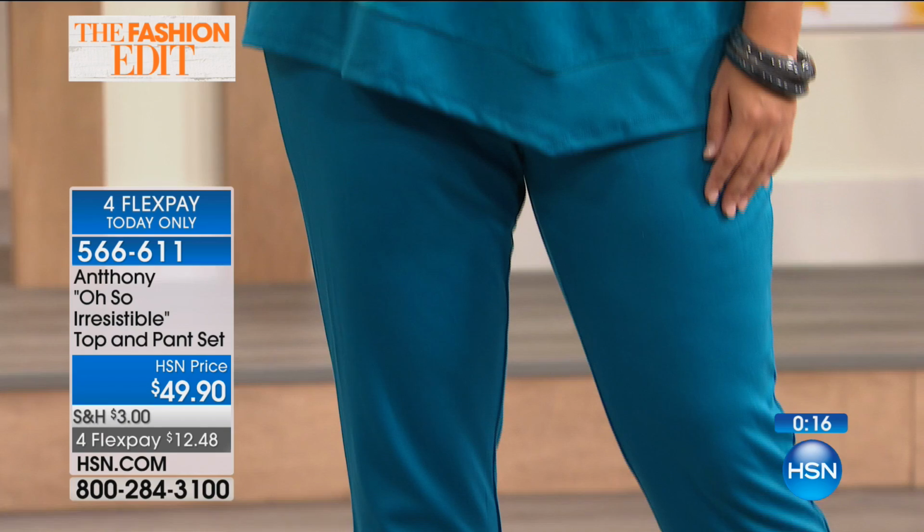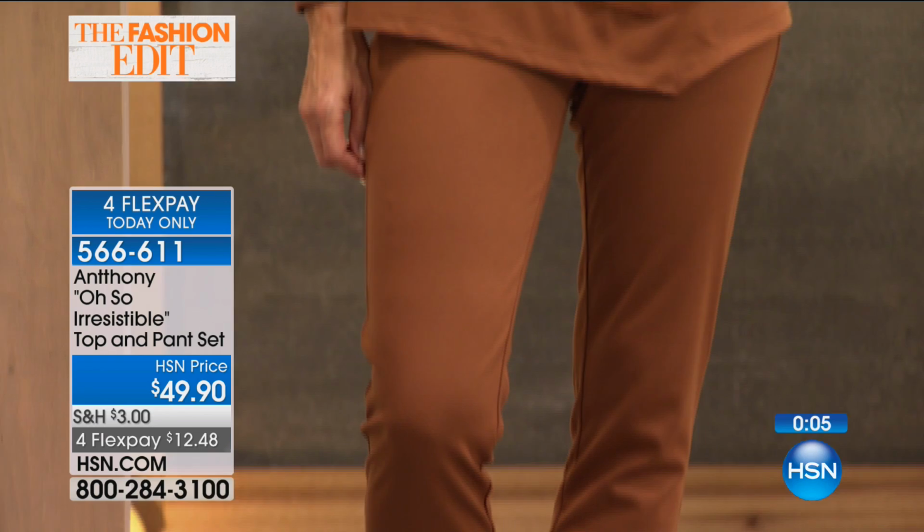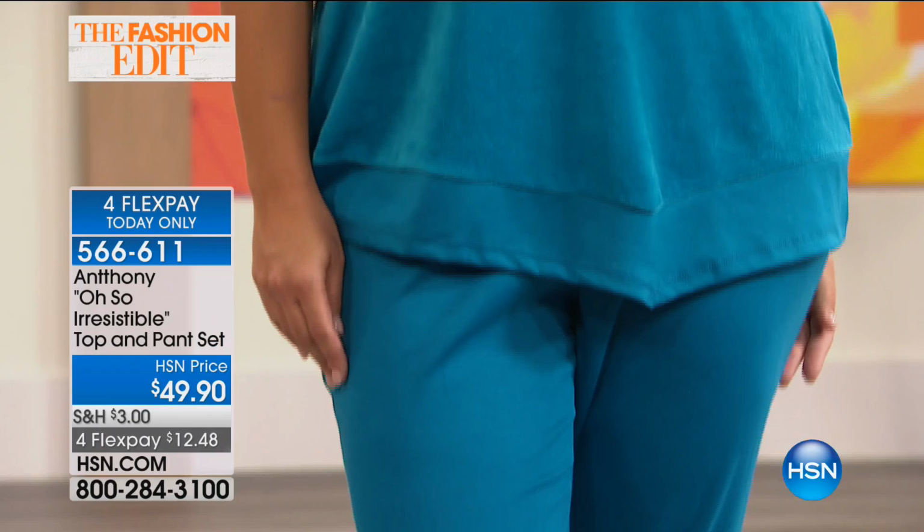It is oh so irresistible, I have to say. It's that top and pant set for you. It comes in sizes extra small through 3X, and you can choose from the aubergine, the autumn turquoise, the black, or the cinnamon. Any one of them is beautiful. I just keep being drawn to the cinnamon. I love the cinnamon. It's a new way to do a brown, a richer color of brown. I just think it's absolutely beautiful. So that is that one.